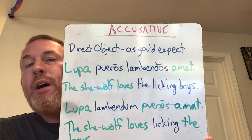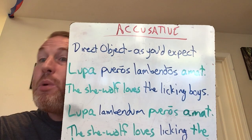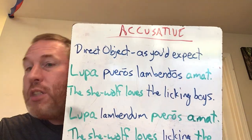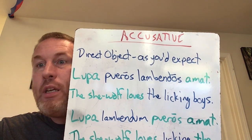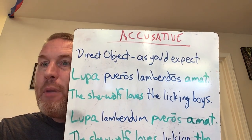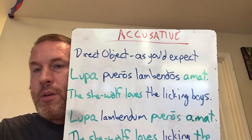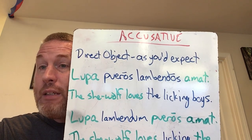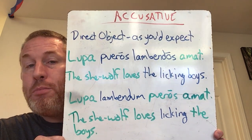Lupa pueros lambendos amat. The she-wolf loves the licking boys. What kind of boys? The licking boys. And you can tell by the grammar that since lambendos is masculine and plural, it must be a gerundive. So the she-wolf loves the licking boys. Now, that's a direct object. Simple as that.